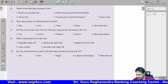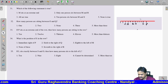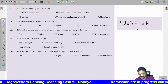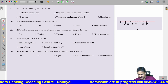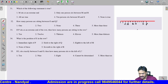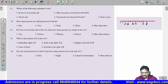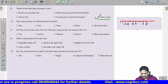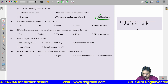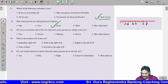First question. Which of the following statements is true? M is at extreme end, not correct. 2 persons are there between M and R, not correct. 10 persons sit between M and S. So, 1, 2, 3, 4, 5, 6, 7 only. So, what is the correct answer? None is true. How many persons are there between O and Q? So, there is no one. So, answer is none.